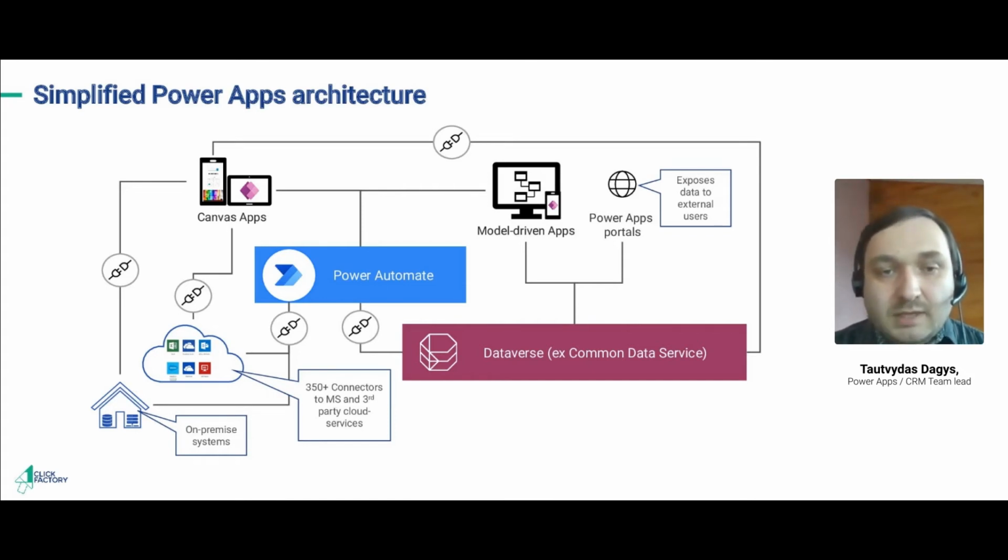SQL-based data storage. Then Power Automate, again, it connects to all the pieces and Canvas apps and model-driven apps, and also is a gateway to hundreds of different sources inside Microsoft Cloud and outside of Microsoft Cloud, as well as there is possibility to connect to on-premise systems. Microsoft was always about backwards compatibility. So if you have something hidden in your infrastructure, databases, systems, legacy systems, like a gateway system built inside of Power Platform can help you to connect to those data sources and applications. So again, you are not limiting yourself into the cloud only. So it's hybrid solutions, cloud and on-premise.